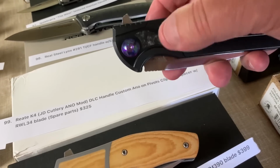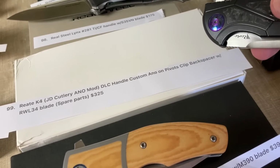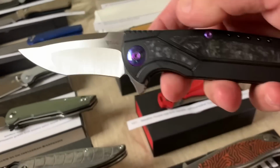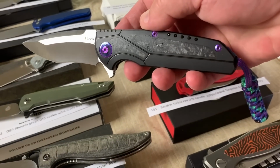And DLC on the titanium, but let me see, anodized pivots, backspacer, RWL. There's spare parts in the box, and it's $325. It's a good looking knife right here. See that?